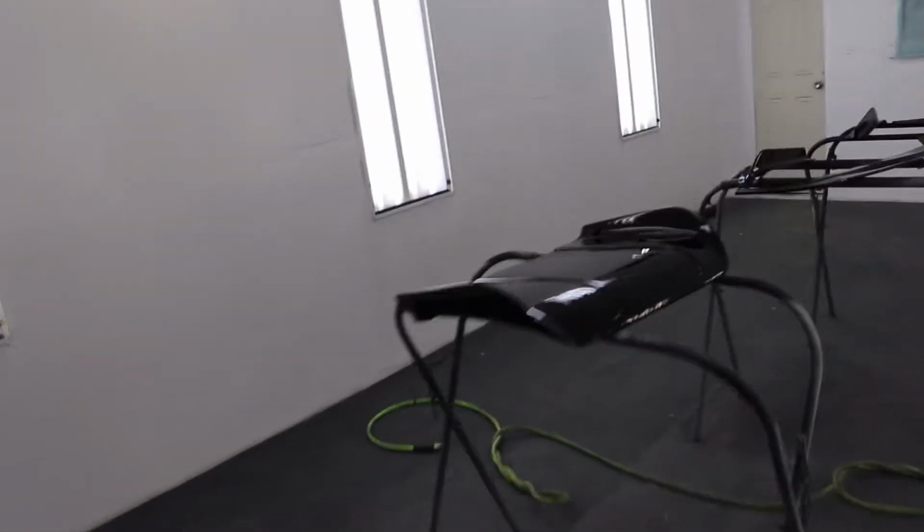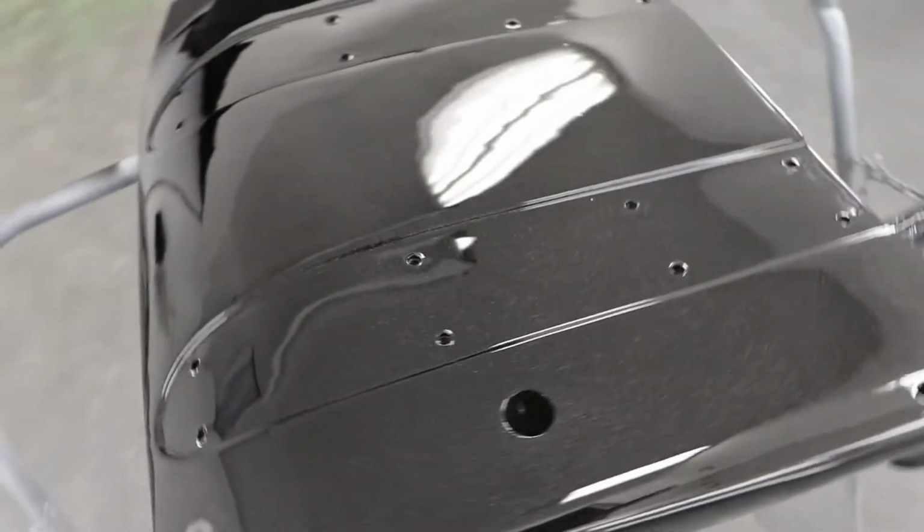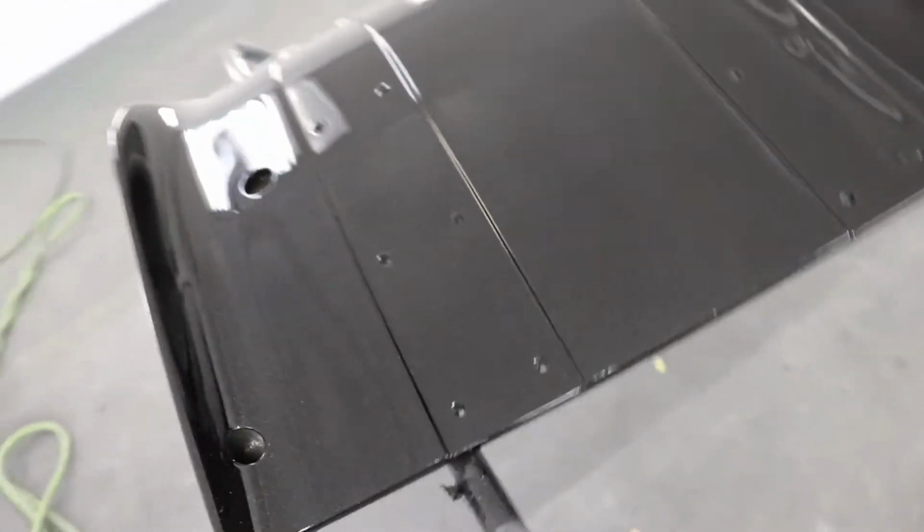These parts came out for the G37. Ooh, sweet. And it's just a diffuser. That is so gorgeous.